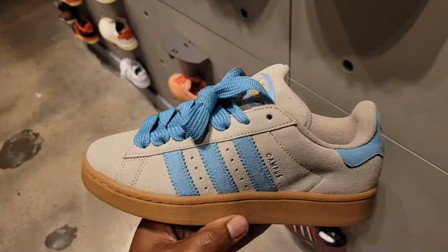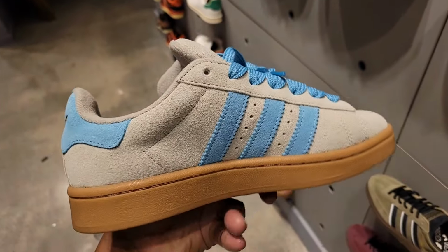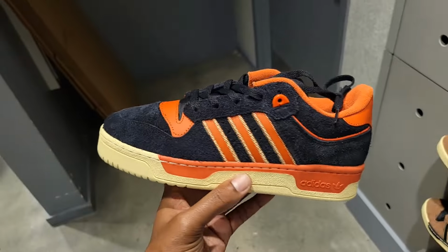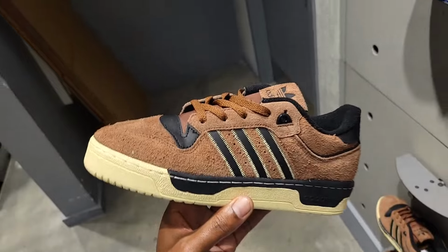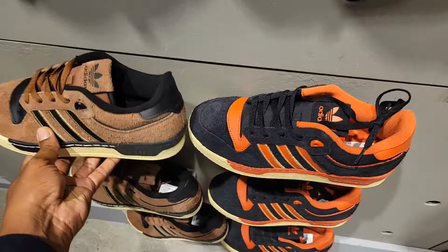But stopped by Adidas because I've seen this Campus Low from the window. $110 in the retail. I like this color combination for sure. Let me know if you guys do. I got one here more for the girls with the pink. Very solid also. I talked about these a couple videos ago. I do like this color combination along with that material used on this orange and black one. And it does also come in the brown colorway, which is not bad. Of the two colorways, which one do you guys like more?